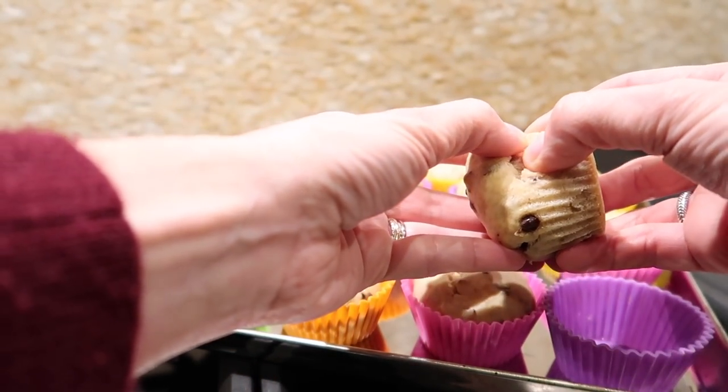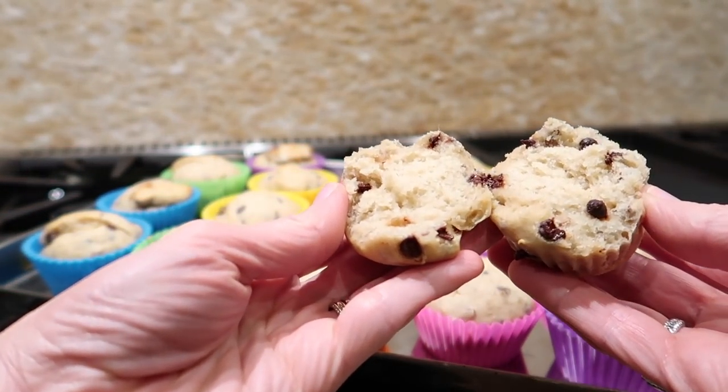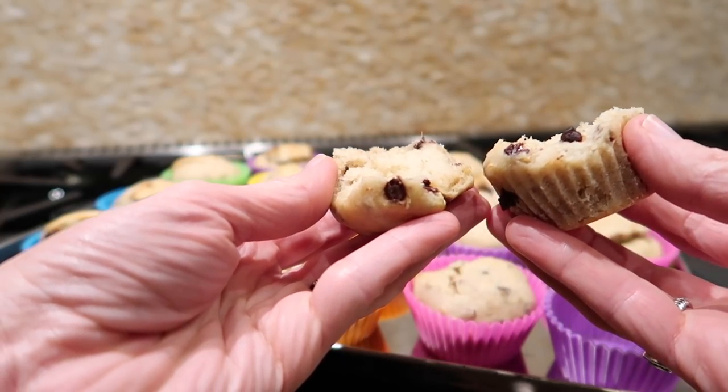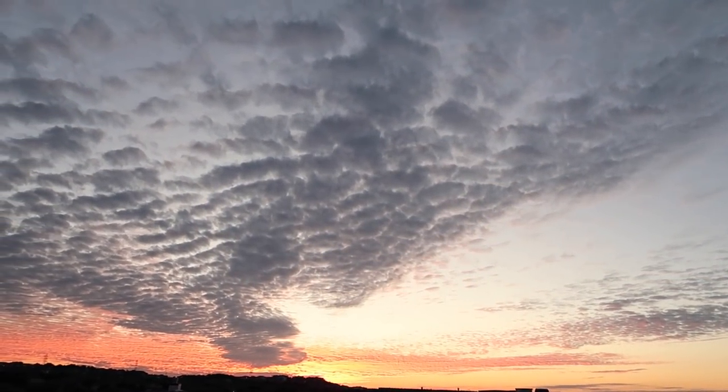Dinner time is over and the muffins are ready. And yes, there are more dishes to be done and I have some more work to do on my video, but first I'm going to enjoy one of these warm muffins and this beautiful sunset here tonight.